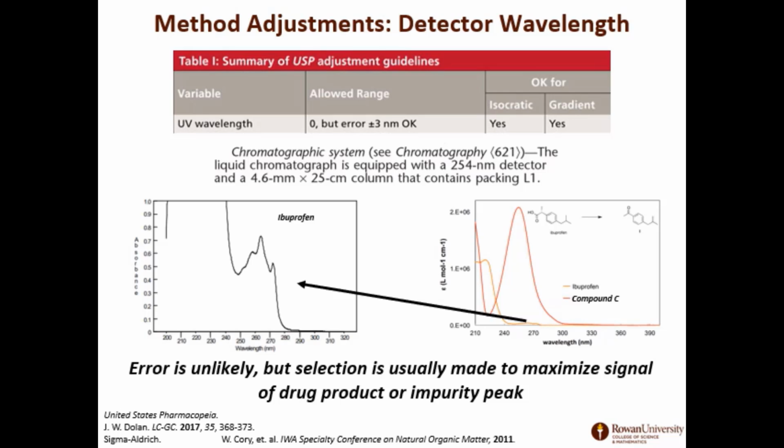you have good detection limits for that compound that's going to be in a trace amount, but that you're still able to easily see the drug product. And I think in a lot of cases there, the concentrations have been selected to give you reasonable detection limits for that compound as well. And so you can see here, looking at these two absorbance spectra for both ibuprofen and ibuprofen-related compound C, which is the primary impurity that you might be looking for in this monograph assay.